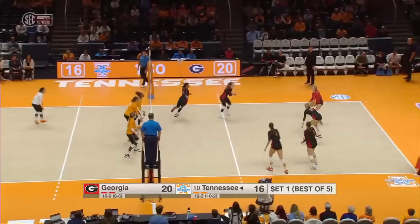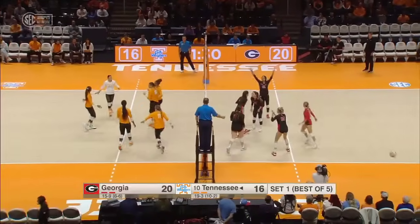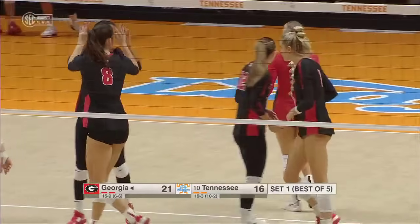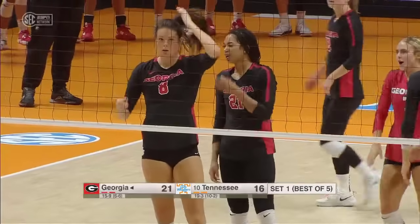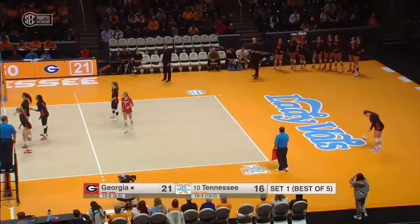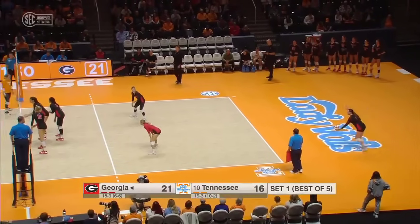Fingal looking to get on a run from the service line. Power to the middle, and that's blocked wide as Gooch was able to get it over. Tennessee not directed the way they wanted it. Yeah, you're seeing a lot of Tennessee right now. Their hands aren't shaped back into the court, and so that's what I would say as a coach. You really need to be intentional of where your hands are when you're blocking.